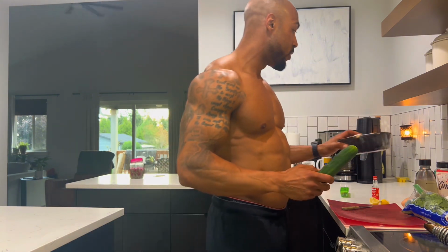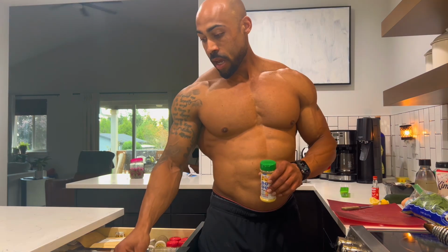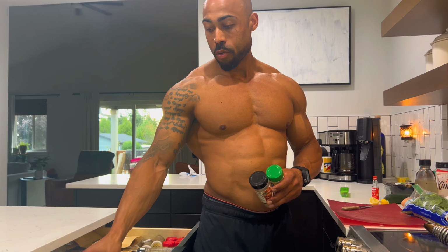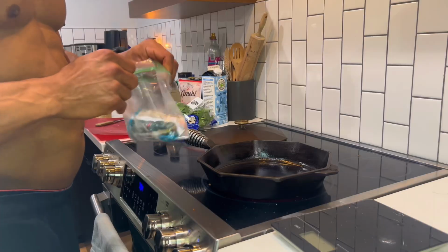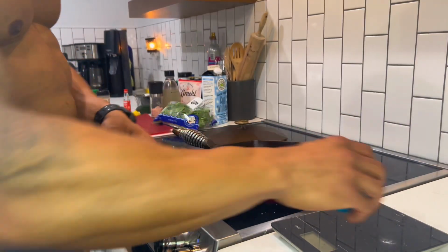So this is my breakfast almost every single morning. This is the routine that I go through. My other go-to seasoning is this Kingsford garlic and herb. And of course, our pink sea salt. Get into this. Then anytime you're measuring out food, always put the food on the scale.